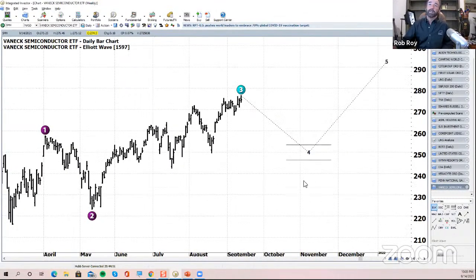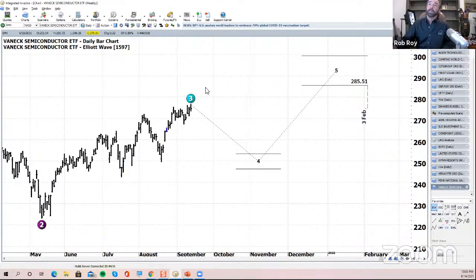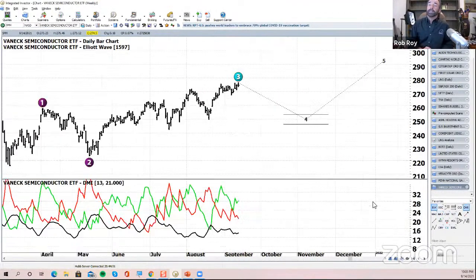But that is a good looking chart, isn't it? I mean, look at that move to the upside through there. You look at the DMA, and it's like, there's no confirmation. How is that possible with that looking so good on the wave 3 when there's no support? So that makes you nervous too.